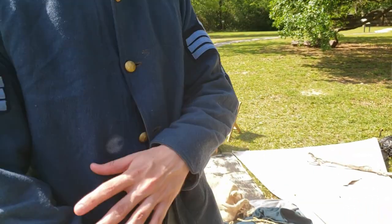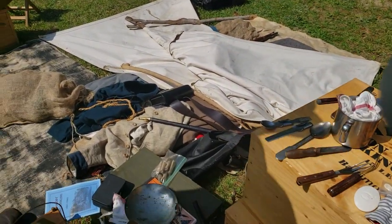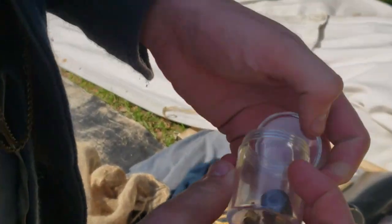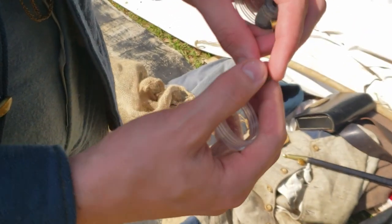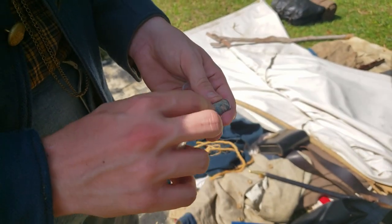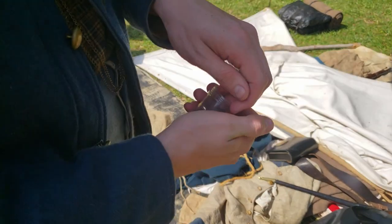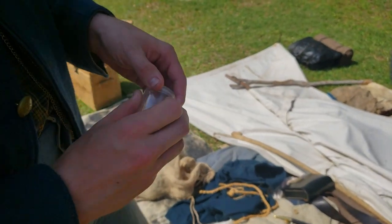Seams will pop and degrade over time. Next we'd also have some basic equipment for camp. For this, they have the bullets and some percussion caps. These percussion caps are filled with a little bit of mercury, which allows them to create a spark when hit. And people would probably die from mercury poisoning.